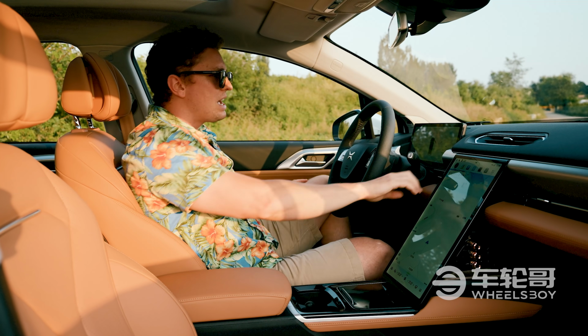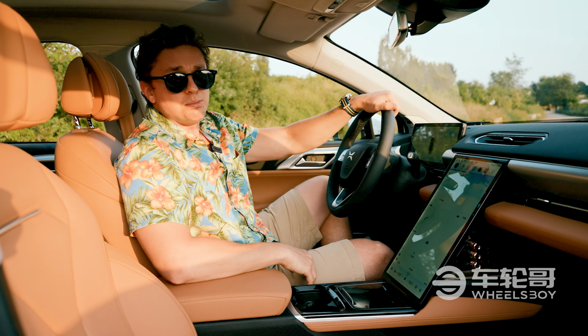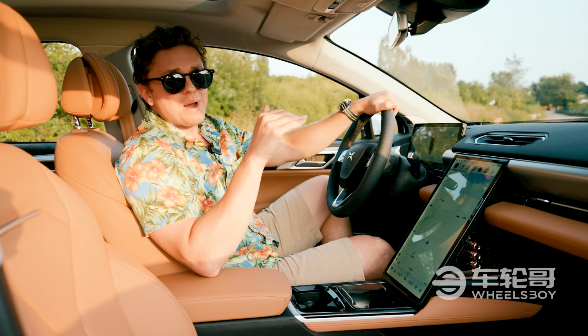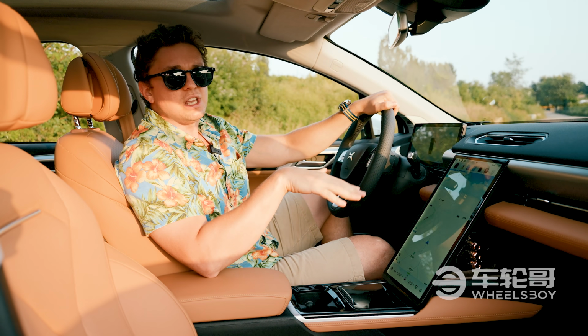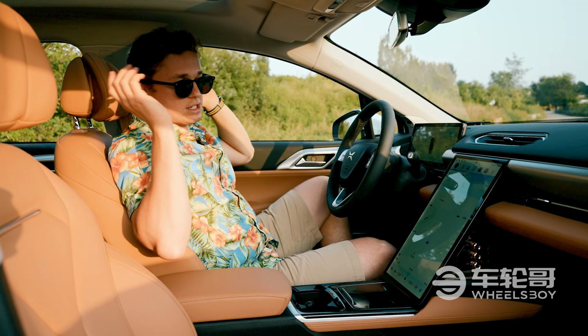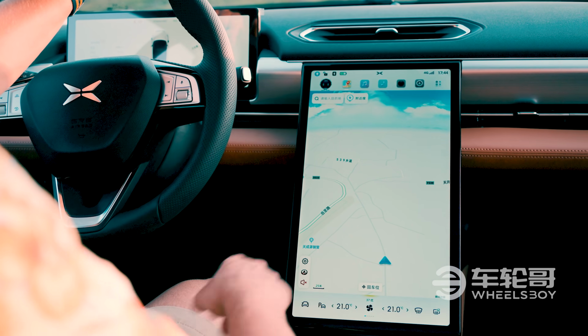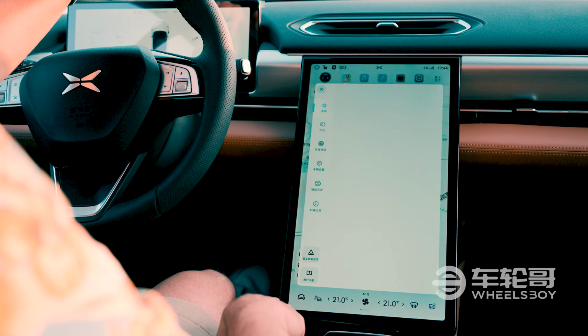Soft touch materials, absolutely everywhere that I can find, a very comfortable place to be. Now, this is obviously a top spec model, and I'd be very curious to check out a more entry-level version to see how that one compares, but the one I'm in right now, very nice. Now here in the center console, we have, I believe, the same around 15-inch screen that we have in the P7, same size-wise. Very impressive.